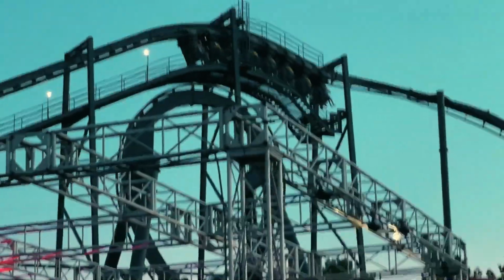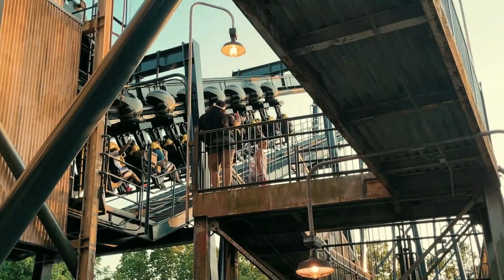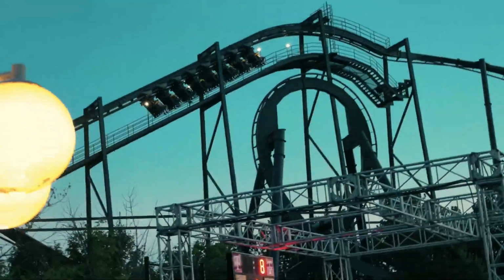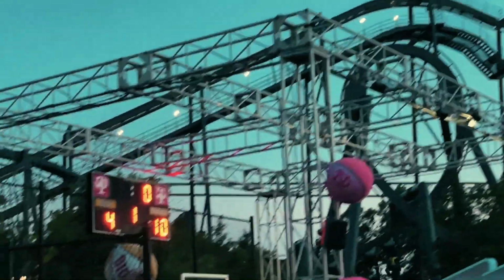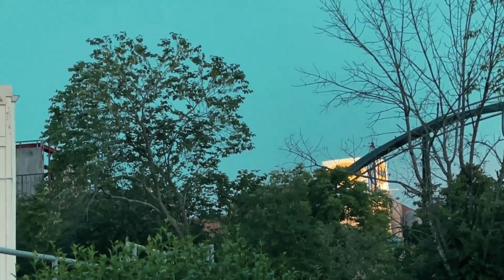Batman is an inverted roller coaster ride where your legs are exposed instead of your arms usually being exposed in a roller coaster ride. This operates at a speed of 55 miles per hour and has a length of 2,900 feet. And the duration is about 2 minutes ride, and it was definitely a thrilling ride to go.